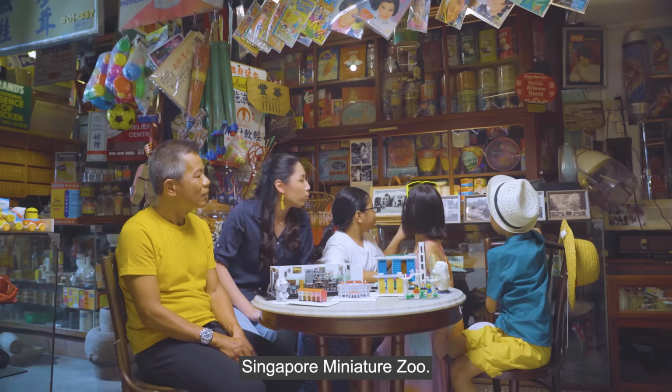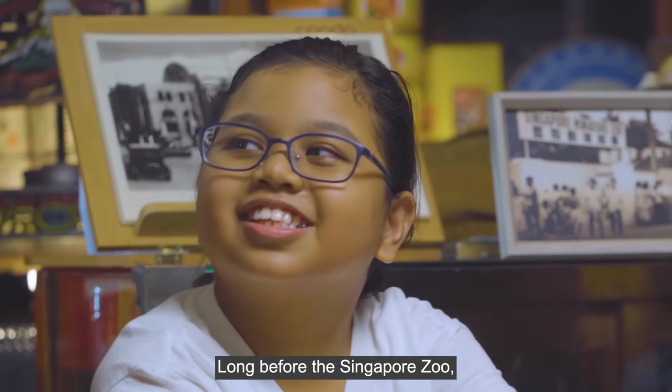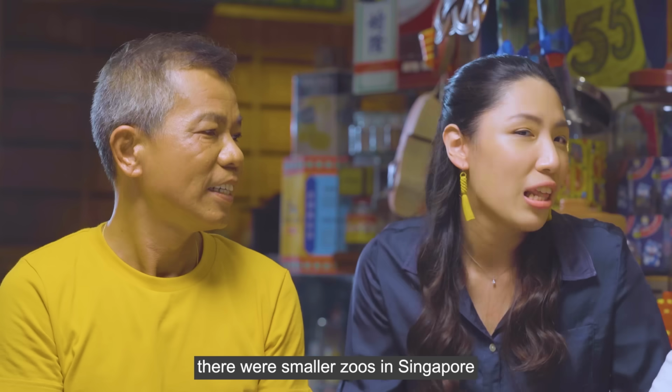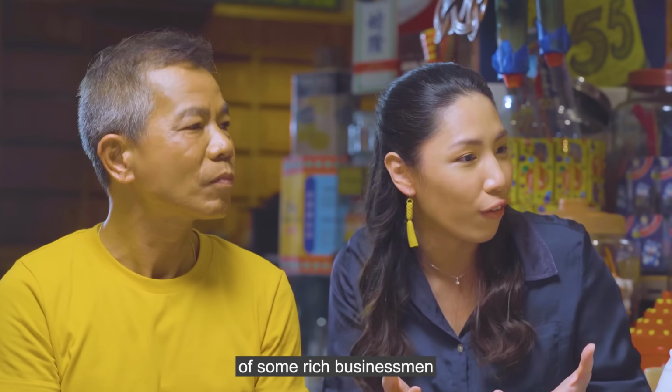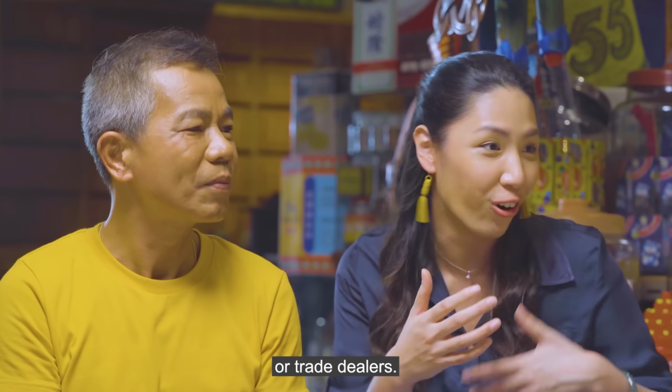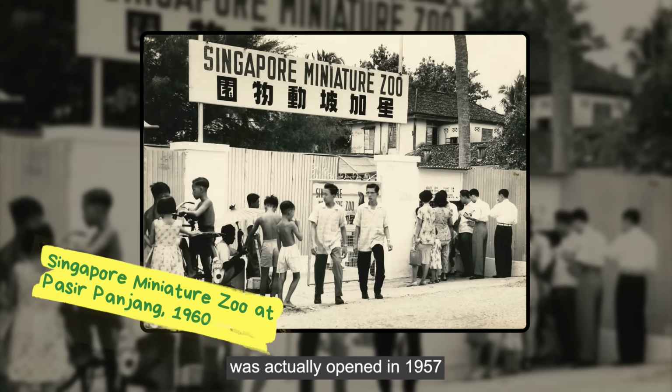Singapore Miniature Zoo. What is this place? Have you been to the Singapore Zoo before? Yeah. So long before the Singapore Zoo, there were smaller zoos in Singapore that started as the private collections of some rich businessmen or trade dealers. The Singapore Miniature Zoo was actually opened in 1957, again by a businessman called Tong Seng Man, right? And it contained all sorts of different animals.